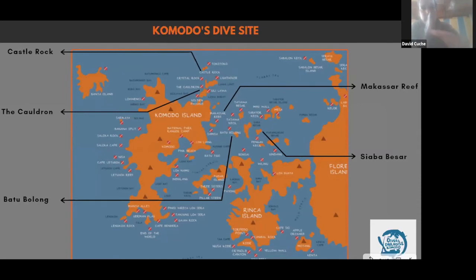When you get out of this bay, there is a slope, a reef, and there we can check you. It's a good thing as well for the staff, who can check the divers. So it's a good way to start. Siaba Besar, you cannot miss it, just because you want to see and enjoy the turtles and to start easy.